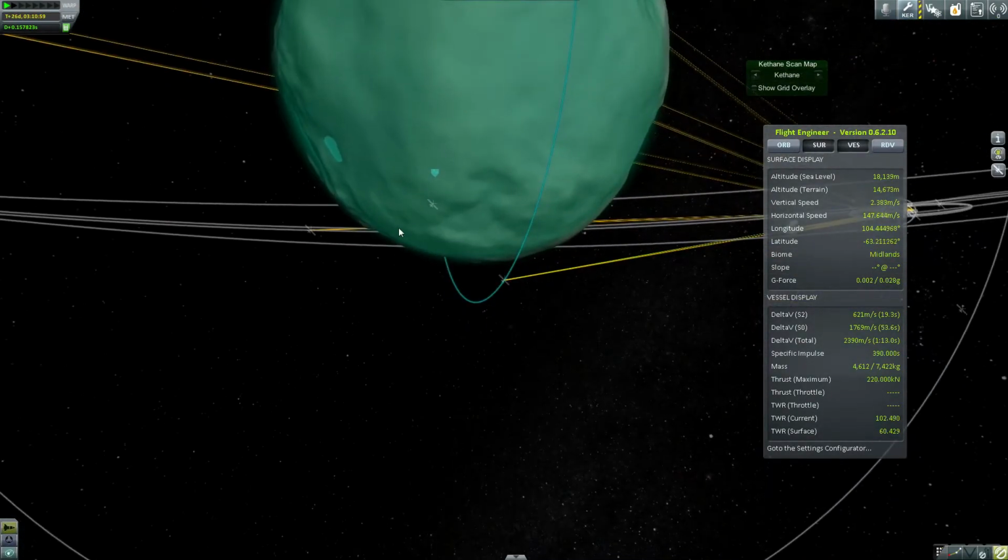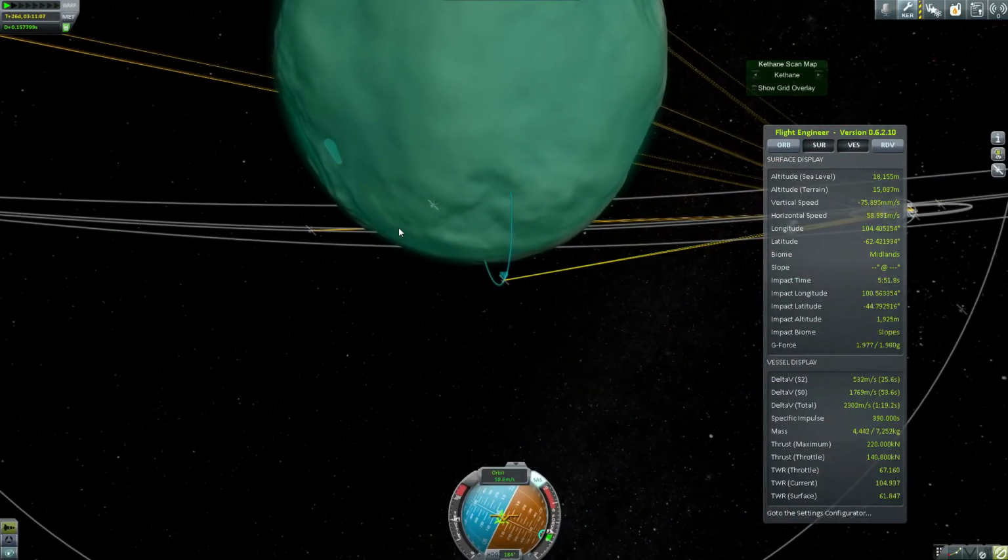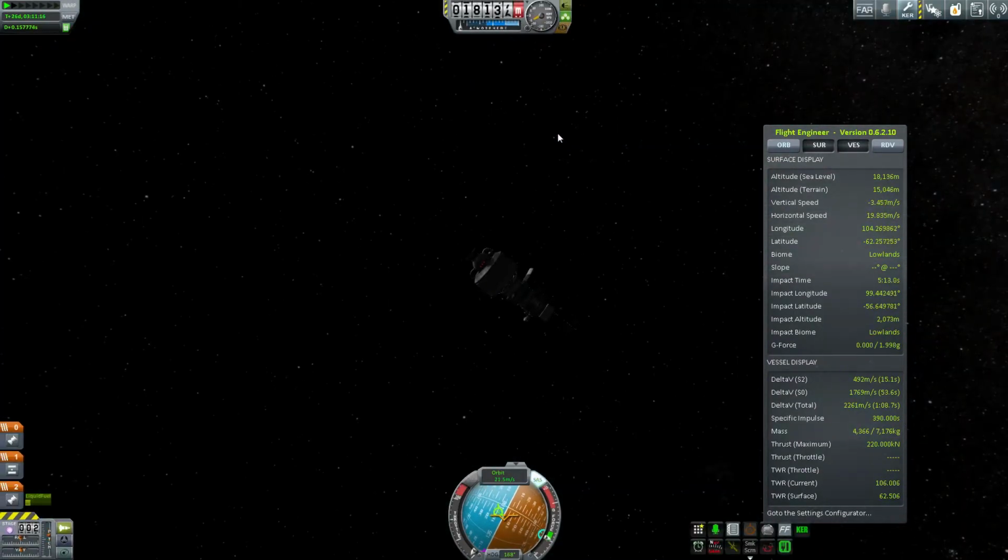Got plenty of Delta V in that secondary stage there, which at this point was just bonus fuel. I honestly didn't think it was going to last this long, but I massively overbuilt it, so I thought, while I've got it, I'm going to use it.